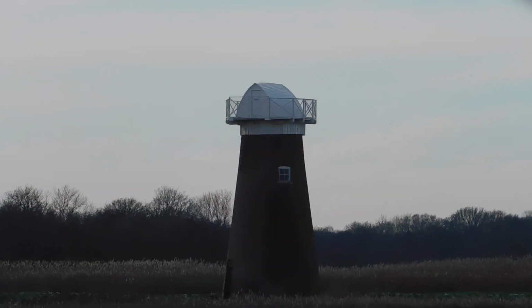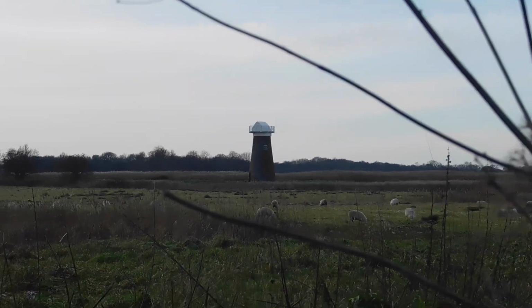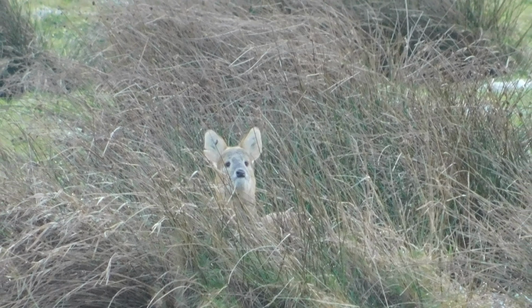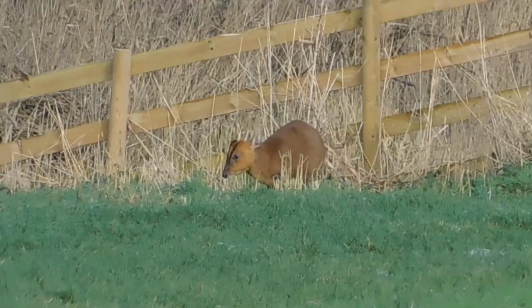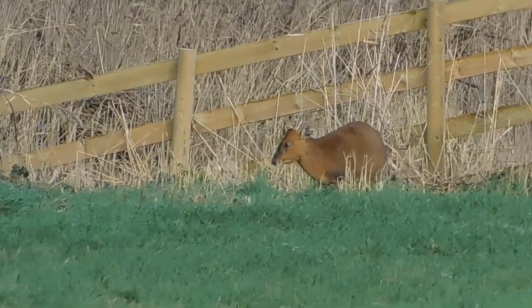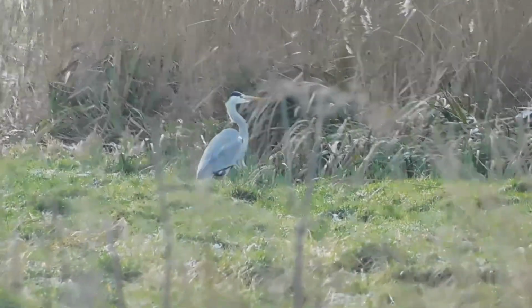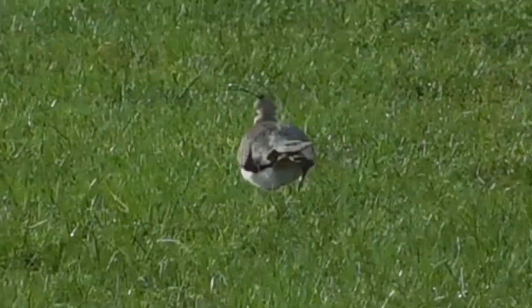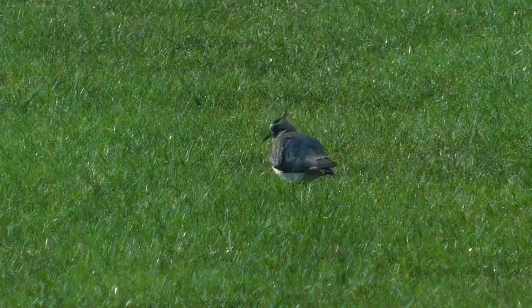Next is the disused West Somerton drainage mill on the banks of the River Thurne. This is where I spotted a Chinese water deer on the marshes trying to hide from me. There's also a muntjac deer close by too. And in the middle of both of these deer is a heron keeping watch over the marsh. A short distance along from the deer are beautiful lapwing.